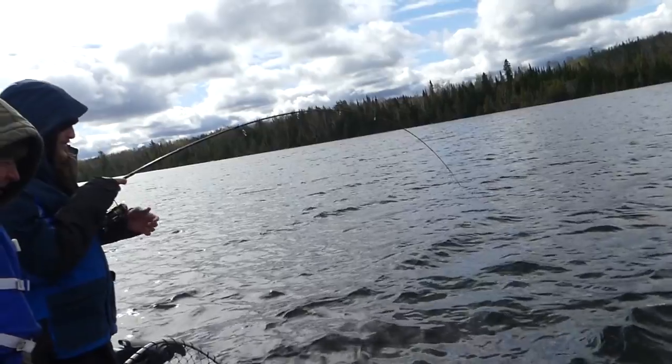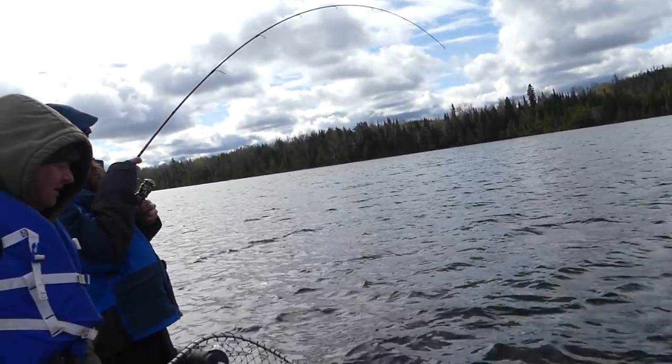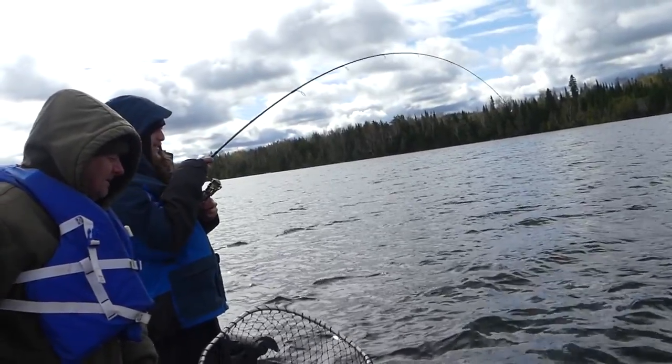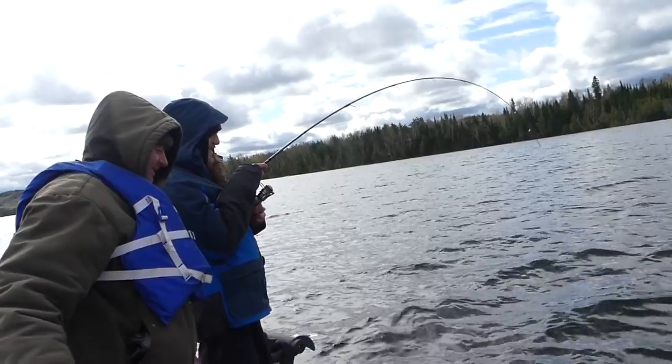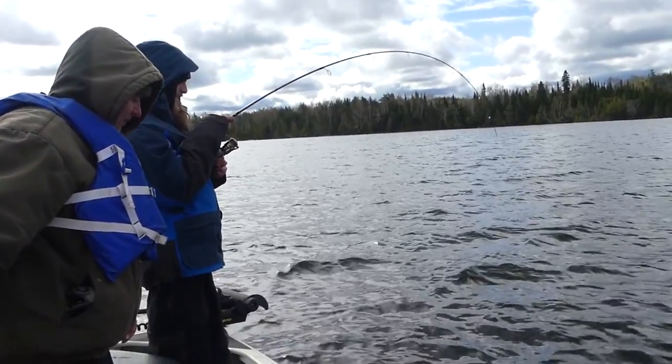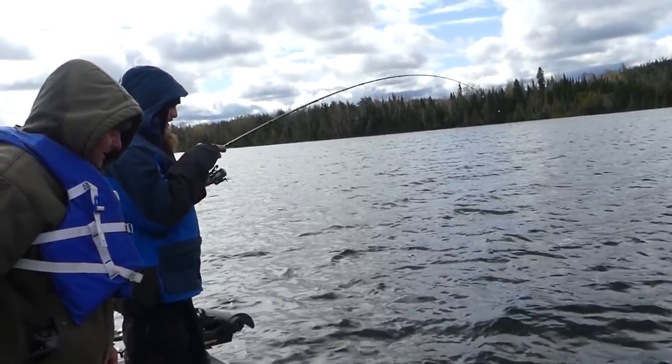We haven't been out here that long today. This is a fish out here, man. Yeah, that's what they say. Lake trout are the hardest fighting fish in fresh water. It's like smaller than that. Yeah, a little 2 pound. Well, good way to break in your new rod.